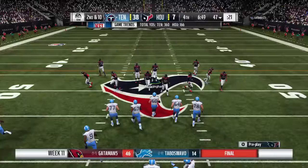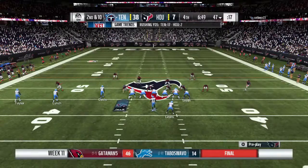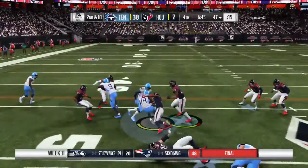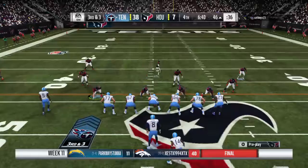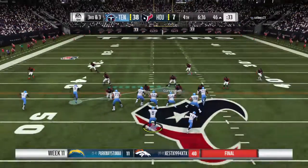An incomplete pass on 1st down. That leads to a 2nd and 10. Now a carry for the shifty Dion Lewis. And he goes across midfield and down into Houston territory. Well, that 2nd down run a big help as 7 yards leaves him with just a 3rd and 3 now.